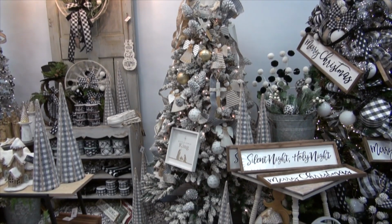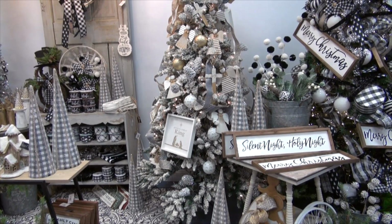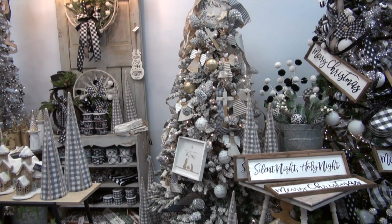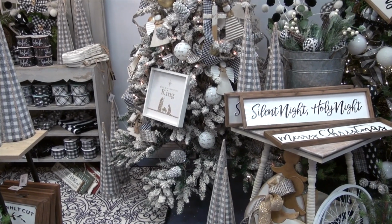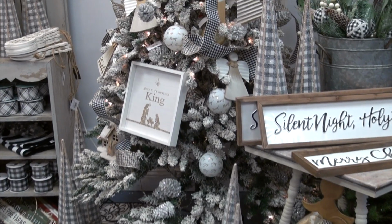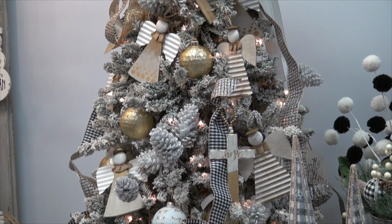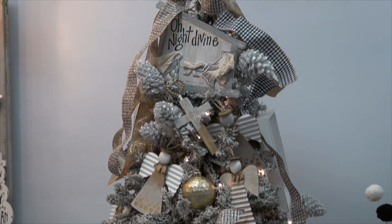Well, that's our faith-based tree. I hope you've enjoyed that. I have more trees to show you, and if you have any questions about this tree, please leave us a comment. We'll be glad to answer your questions or help you find any products that you've seen. I know there's some little crosses on the tree that I failed to mention, but if you just go to the website and put in cross, that's a Burton & Burton cross right there. One says hope, one says faith, and I think one says love, and I just forgot to show you those.